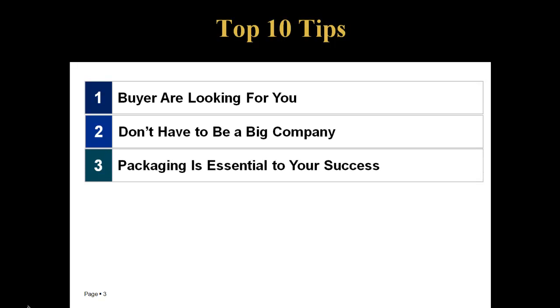Tip number 3, packaging is essential to your success. If I can give you any advice on selling to major retailers, it's that you should always spend more time, money, and effort on packaging. The reason is that when you walk into a store, you're not looking at your product. You're looking at the product and its packaging. People are not going to buy your product on the product alone. Packaging really does matter. So a person needs to make sure that whatever product they have, their packaging is on point, because ultimately a buyer is going to pay attention to that because they know that packaging drives sales, and that's what matters to buyers. So packaging is absolutely essential to your success.